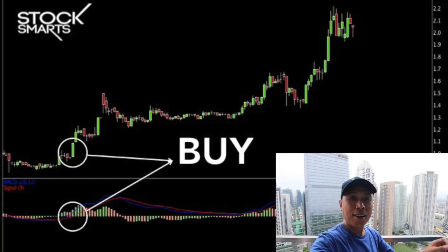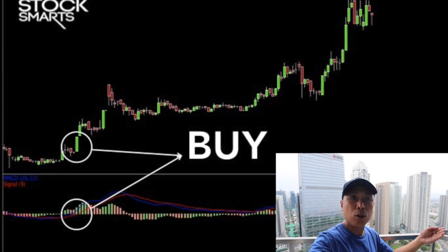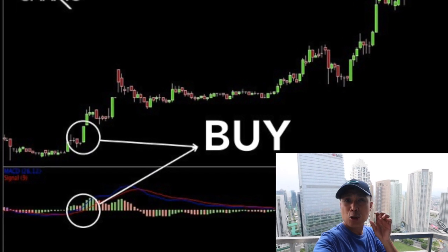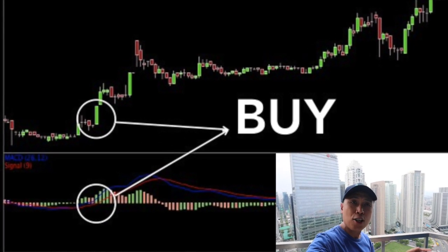Now, here's the thing as well. The buy signal for Phen came December 18, December 19 last year, 2018, just before the year was about to close. It broke out from a resistance. Then MACD, for those who attended our Stock Smart sessions, you know how to spot our buy signals using MACD. The MACD turned from bearish to bullish.